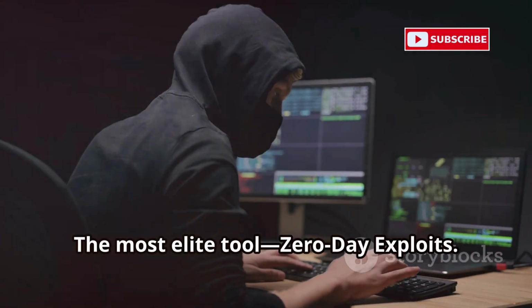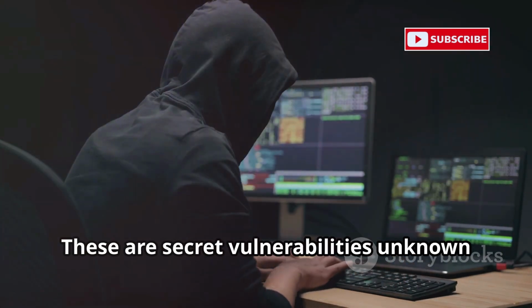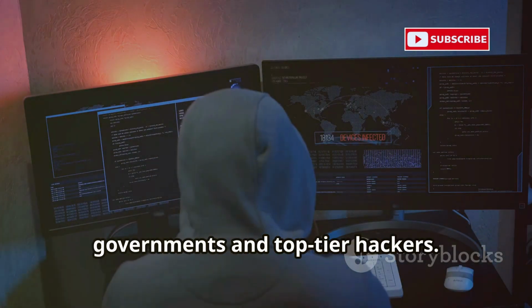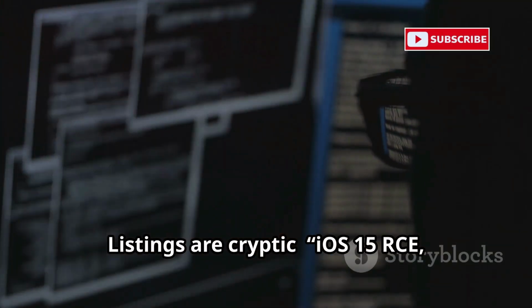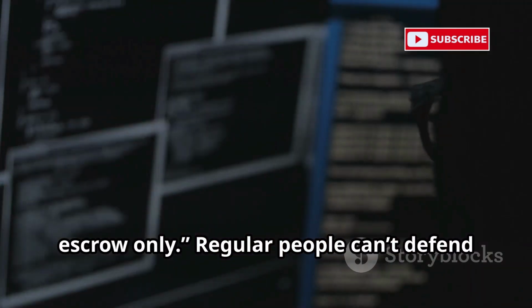The most elite tool, zero-day exploits. These are secret vulnerabilities unknown to software makers with no patch or defense. Zero-days are sold for millions to governments and top-tier hackers. They're used for espionage, sabotage, and highly targeted attacks. Listings are cryptic. iOS 15 RCE, $2.5 million escrow only.